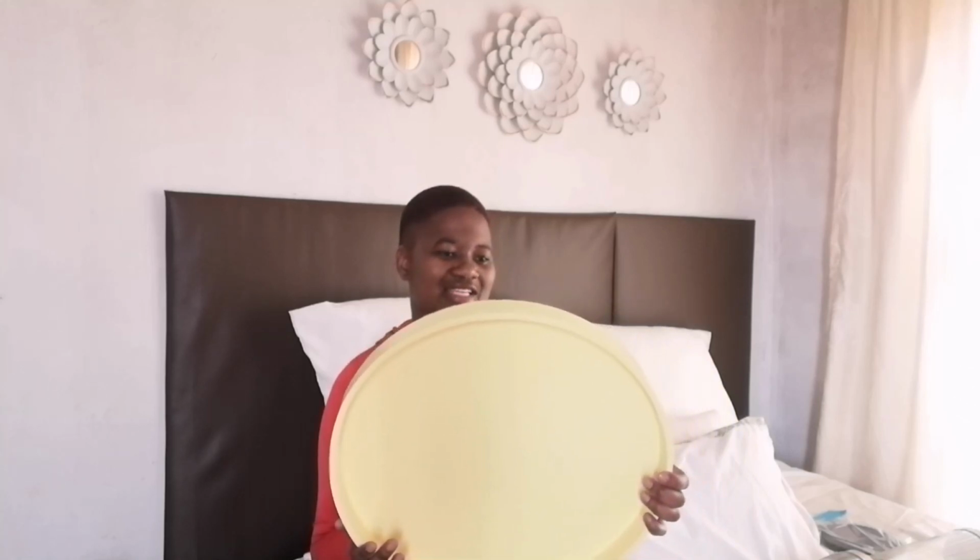And another thing, when I was moving around the shop, I came across this tray. It's so beautiful. It's a yellow tray. I don't like the yellow. I just bought it because I like it. I'm gonna transform it into white.